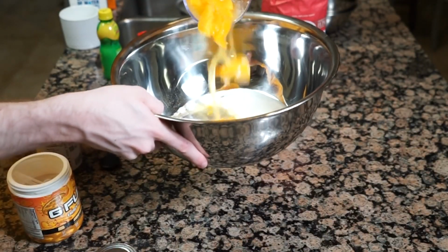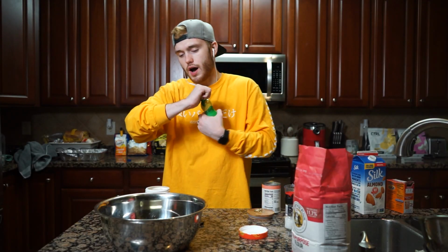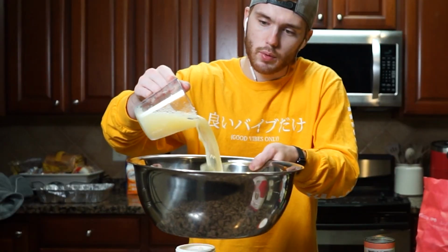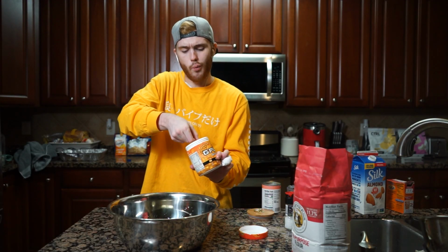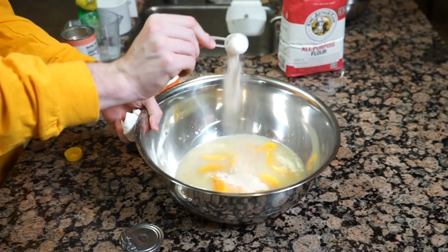Add in our 1 cup of peaches. There we go, nice and slimy. And then 1 full cup of this lemon juice, and that should be it. Gonna fill this all the way up. Go ahead and pour that in here. We're gonna add in about 1, maybe 2 full scoops of this actual Peach Cobbler GFUEL. There we go, that looks good.